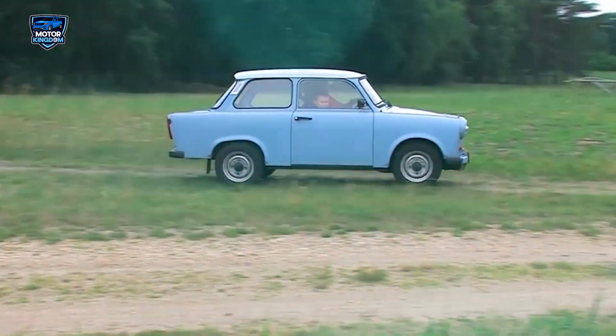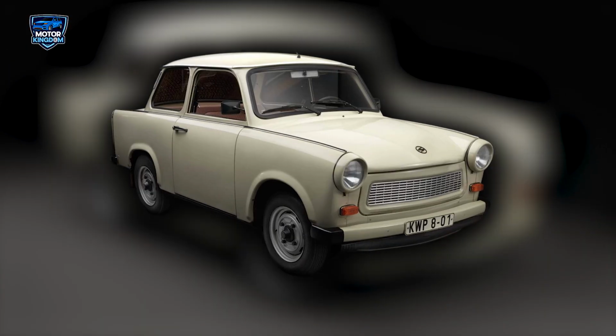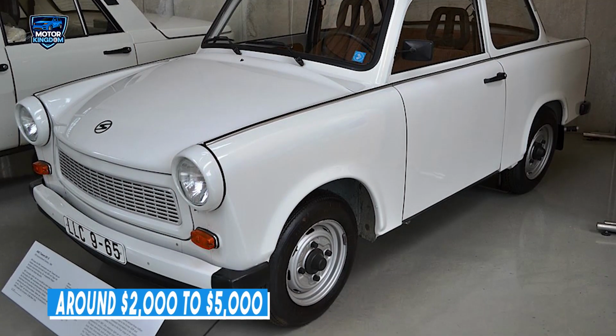Still, the Trabant became a symbol of life in East Germany and even the fall of the Berlin Wall. Its strange design, loud two-stroke sound, and historical importance have earned it a special affection among collectors. Today, you can usually find one for around $2,000 to $5,000.